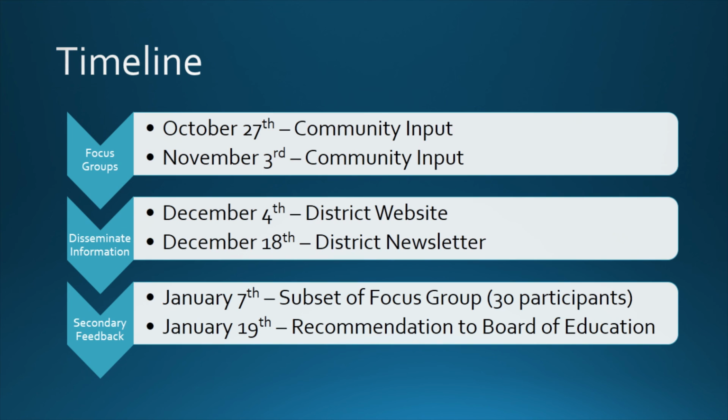We have established a timeline. As you can see, the focus groups are already done, October 27th and November 3rd. We'll be posting this webcast or webinar shortly. And then we're looking to disseminate the information that came out of the October 27th and November 3rd community input workshops or focus groups on the district website for all community members to see, as well as we're hoping to post information regarding the focus groups in the December 18th district newsletter that will be available for you as well.